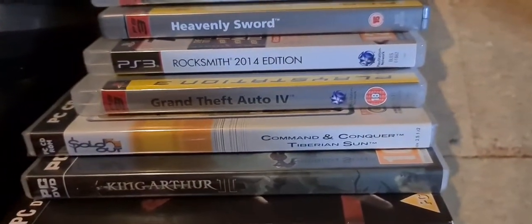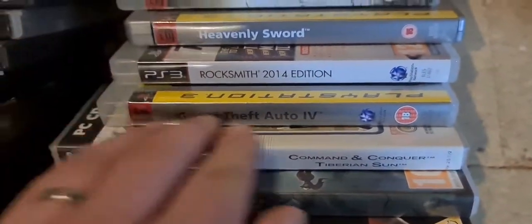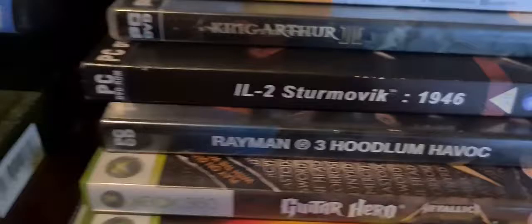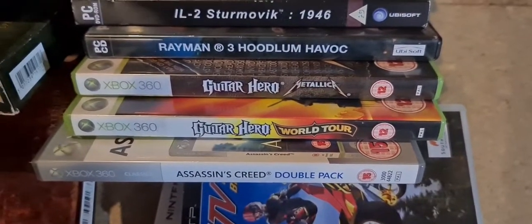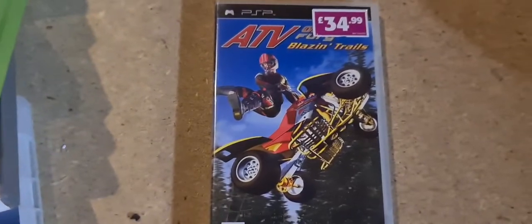GTA 4. We got sealed Command & Conquer Tiberian Sun for the PC. King Arthur, Il-2 Sturmovik 1946. Rayman 3 Hoodlum Havoc for PC. We've got Xbox 360 versions of Metallica Guitar Hero and World Tour. Assassin's Creed Double Pack. And we have ATV Blazing Trails for the PSP. And Transformers Autobots for the DS.